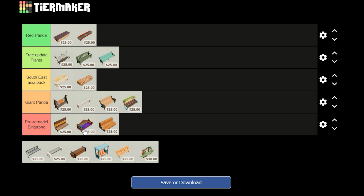Why are the default swatches for a lot of stuff in Planet Zoo just weird? But yeah, this one is just a disappointment. Actually, maybe let's put it over here, because it doesn't burn your ass, but it is a disappointment, just like a giant panda.